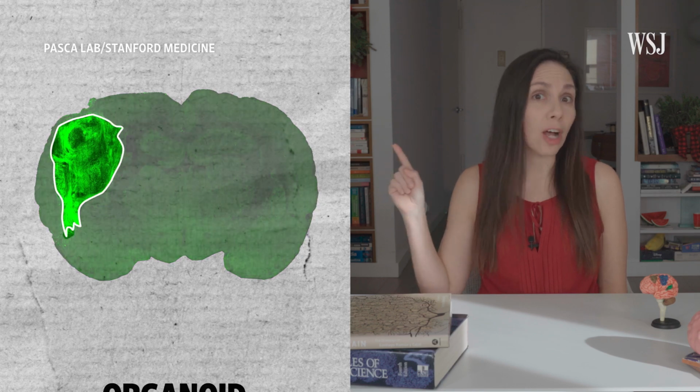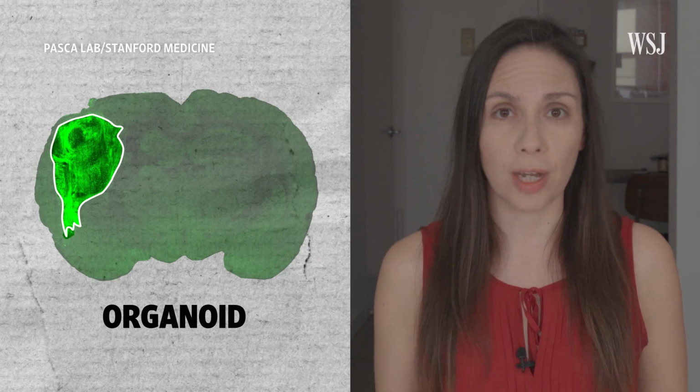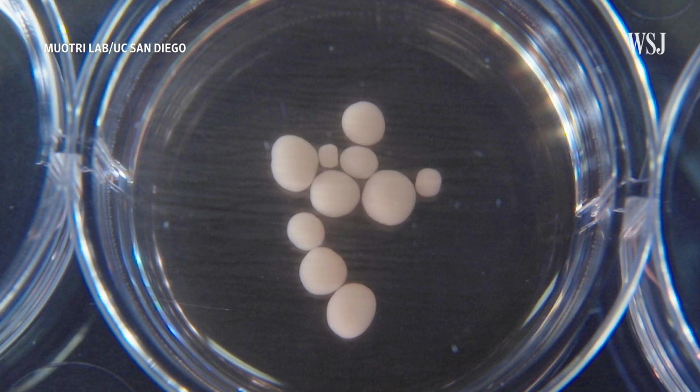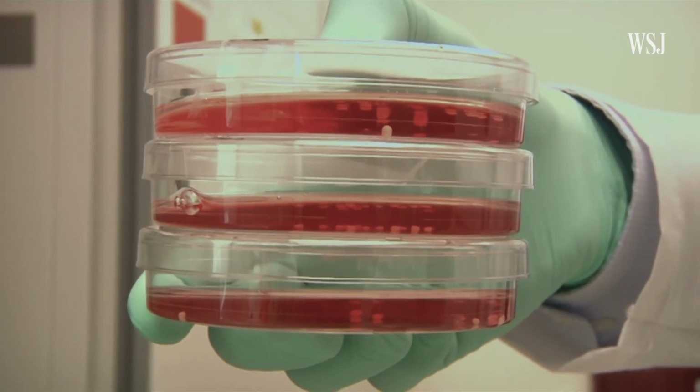That green blob is called an organoid. An organoid is a ball of cells with certain characteristics of an organ. So in this case, the brain. In lab dishes, brain organoids look like little pearls. Researchers study them because they mimic how human brains develop and how they work.